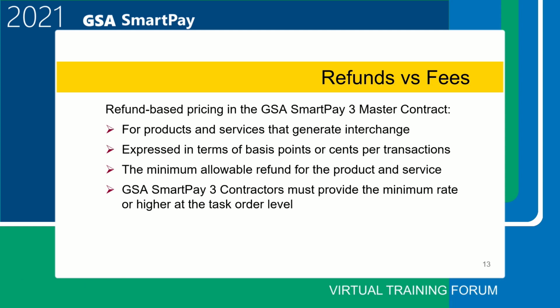Expressed in terms of basis points or cents per transaction, the minimum refund must be paid to agencies for use of the product and service. GSA SmartPay 3 contractors must provide the minimum refund rate or higher when the product and service is ordered by the agency at the task order level. Contractors may not propose less than the refund rate for any contract line item as found in their master contract. Contractors may take into consideration historical data provided by the agency in the task order request for proposal to offer higher refund rates under the GSA SmartPay 3 contract.